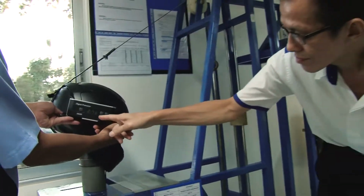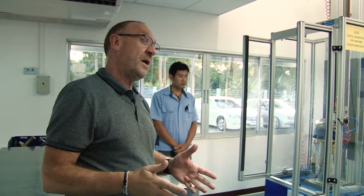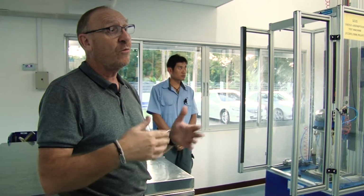One of the most important parts of our process is the laboratory. In this laboratory, we are conducting all the different tests according to the different regulations, I would say, because of course our helmet should get homologation for the different standards all over the world.